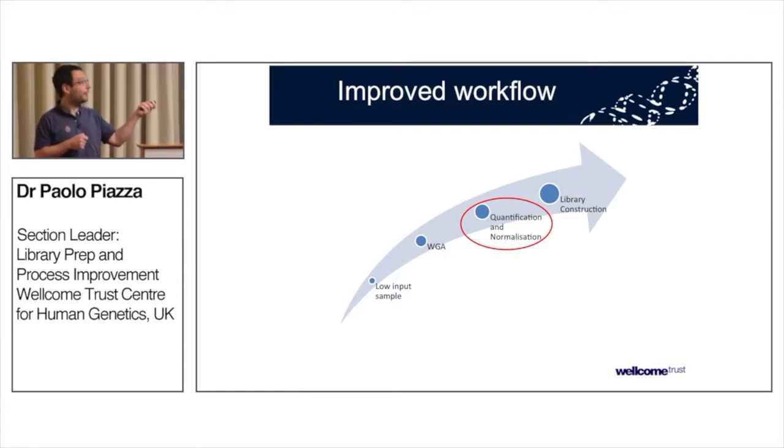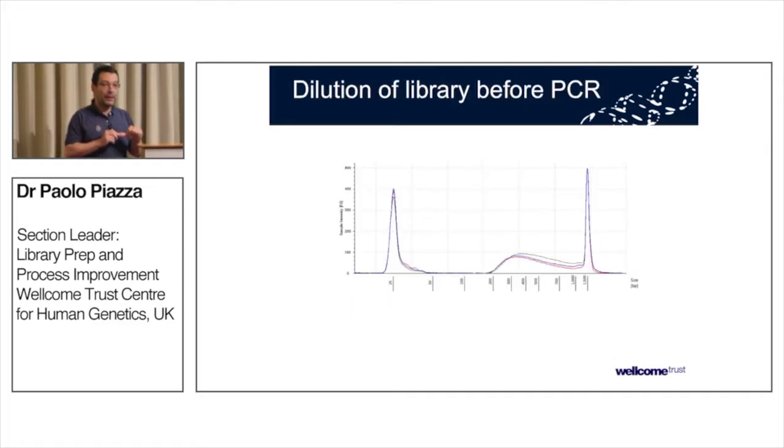And these are the same 3 samples that I showed before. After the normalization, you can get pretty much overlapping profiles on a TapeStation. And I'm showing this slide because there's a couple of things here. One is that we bypassed a cleanup step that is actually essential between whole genome amplification and Nextera library prep. If you just go straight into library prep, that fails miserably. But we didn't want to have cleanups, so as not to lose material. So that's one thing.